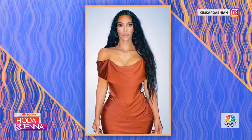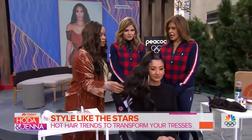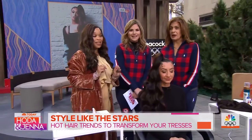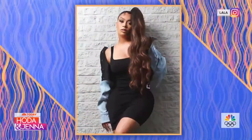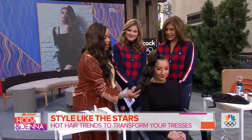Okay, now this is a beautiful pony. Yes, I love a pony. Oh, my God. Is this like a Lala Anthony look? We love Lala Anthony. Amazing look. And she's a great friend of mine. So I had to recreate her amazing look.